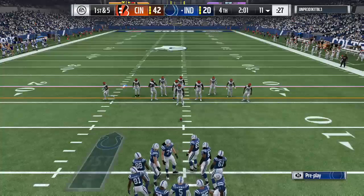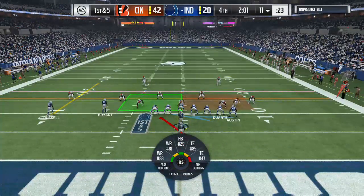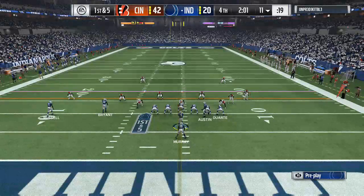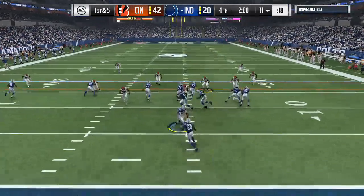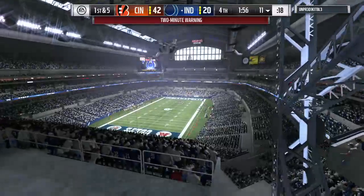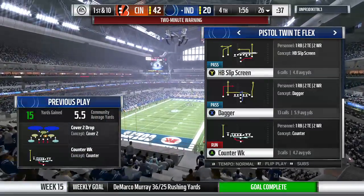Fourth quarter, 2-minute warning about to hit, and it looks like they're going to get one more play in. Be interesting to see what they try and do on this play. Do they try and take a shot, or do they just try and get to the 2-minute warning? Following the penalty, it's Murray. And he's taken down, but not before he gets this across the 25-yard line.